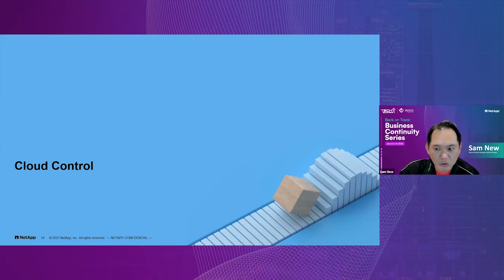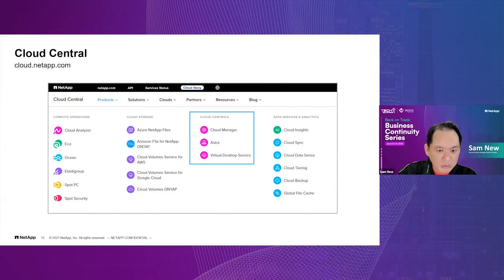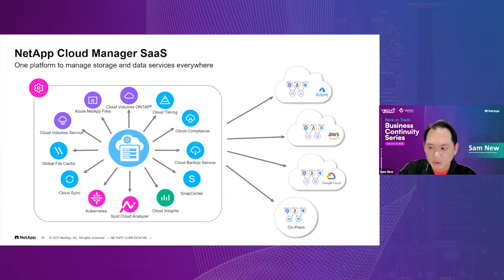So I'm going to go into some of the cloud solutions in depth, in terms of those offerings I was talking about just now. Under the cloud control, we have Cloud Manager. Basically, Cloud Manager provides IT experts on cloud architecture with a centralized control plane to manage, monitor, and automate data in the hybrid cloud environment, enabling integration of public cloud services. Cloud Manager is an enterprise SaaS-based management platform that keeps you in control of data no matter where it is.